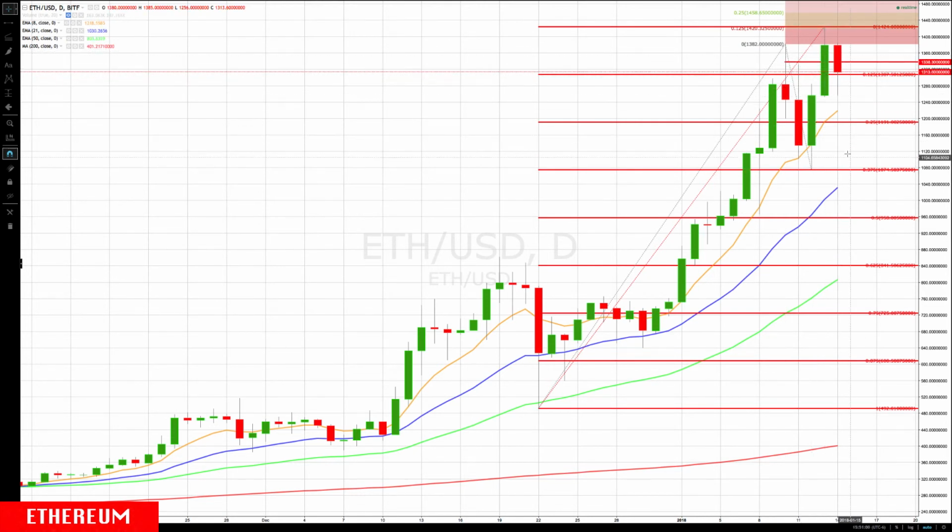Again, this is looking like a topping formation, and it could actually be making a potential double top, but we won't know that until we get a close below this 1074. So we're a long way off from there. Just if you haven't taken anything off the table on this strong up move, at least raise your stops. So if we do get the bigger pullback, you will be locking in some of your gains, and then you can wait for this bigger pullback and another rotation move upwards.